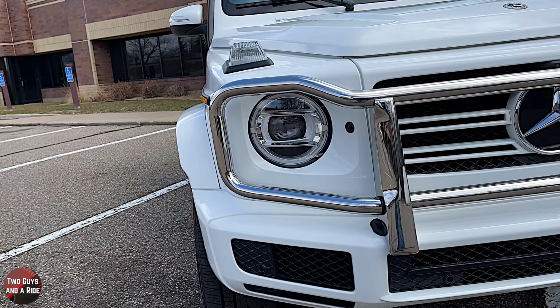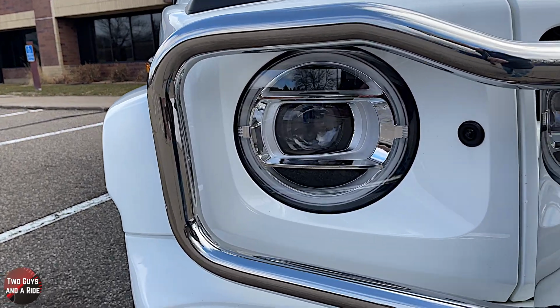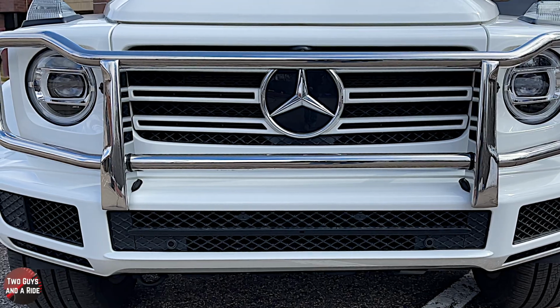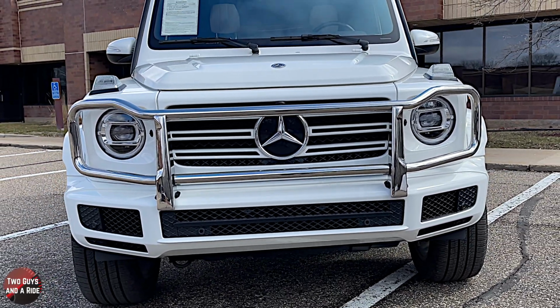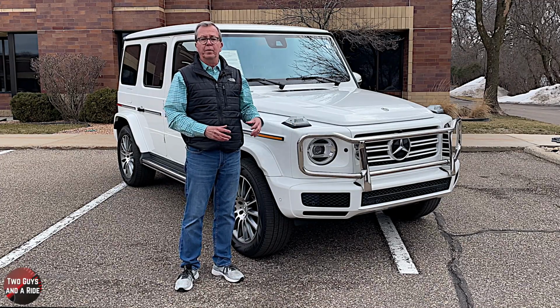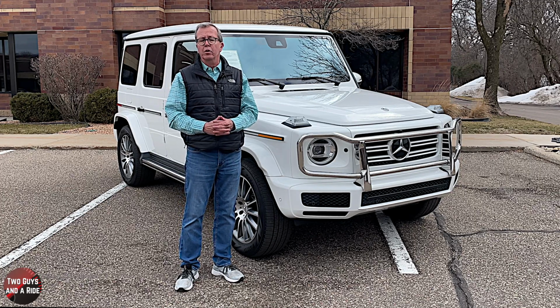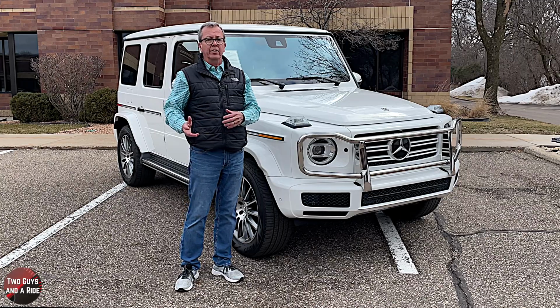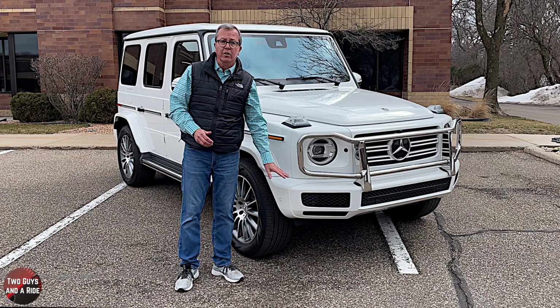Now, taking a look out front, these are the LED headlights with LED daytime running lights, and you see it does have a body-colored grille and a chrome Mercedes-Benz star. Now, it does have a chrome front brush guard, and if you look just behind the brush guard and above the star, that's where the front camera would be if the brush guard wasn't present. Telling you that this is a 550, on the G63, the brush guard is lower.